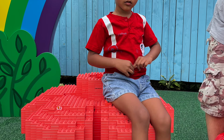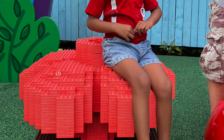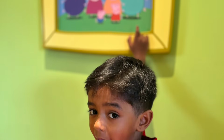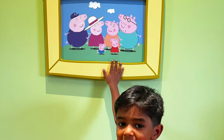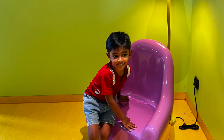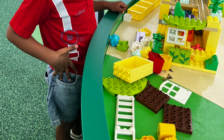And while me and Aniket wanted to go back for some more rides at Legoland, Liam totally enjoyed the Peppa Pig Park, and he wanted to stay there the whole of the second day. So that's the next day. We made our way to the Peppa Pig Park. It was a very big hit with Liam, because he's a Peppa loving toddler. So this park is smaller than Legoland, but it's perfect for young children.